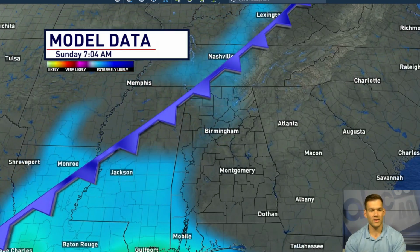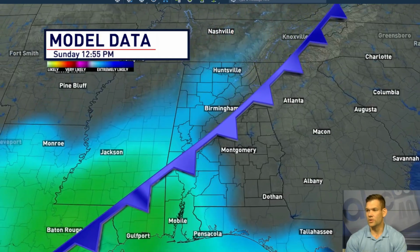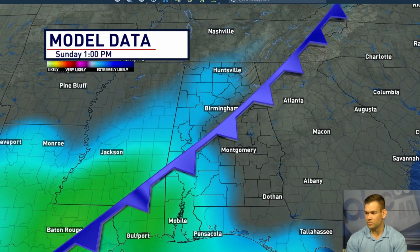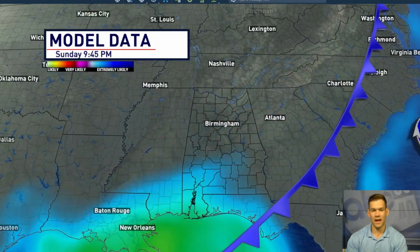Rain coverage will be highest in the morning. I've got numerous, widespread around 9 o'clock. By 1 o'clock, starting to become isolated. Rain chances will be dropping here as we close in on the green flag. And by the end of the race, check your flag, we will be dry with the rain likely long gone. So keep an eye on this forecast if you're headed to Talladega.